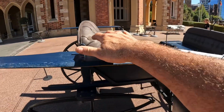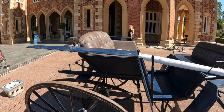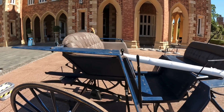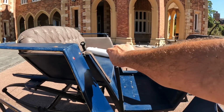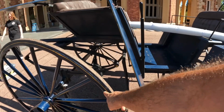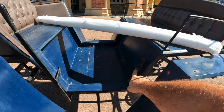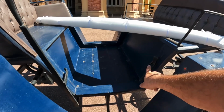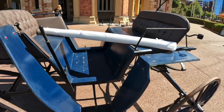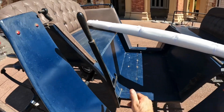We have brackets up on the mudguard here. This would have at one stage had a fold down hood on it. This lever here is for some fairly crude brakes. They're just a block of wood that rubs on the wheel. And we've got a whip holder on here. I'm not entirely sure that's original because it seems like it's in an odd spot. It is an old one, but I think probably it would have been back here at one stage.